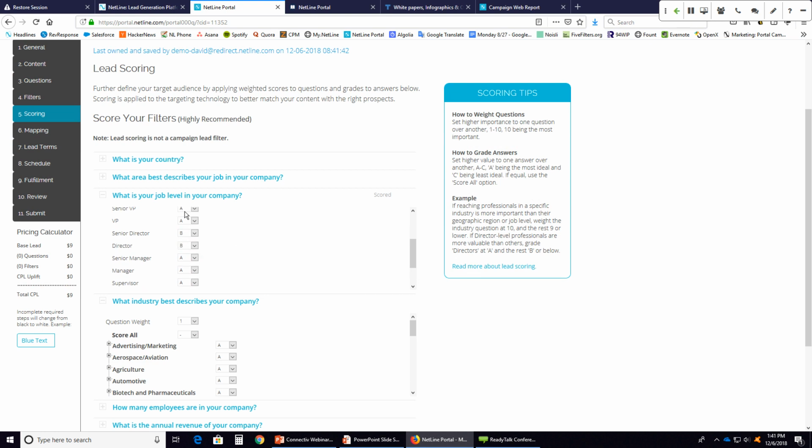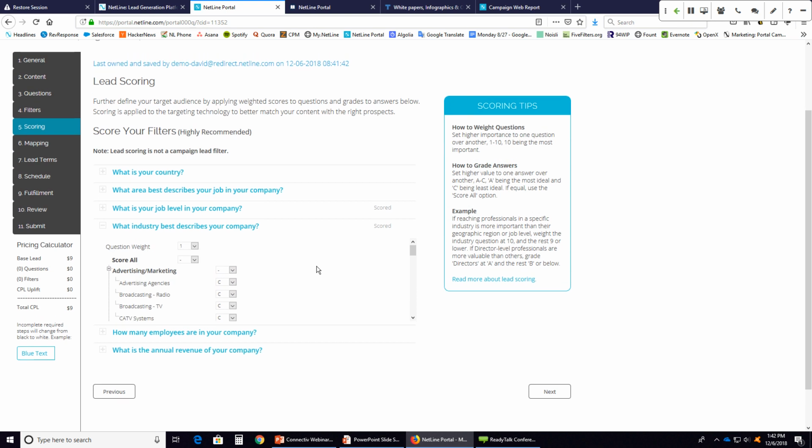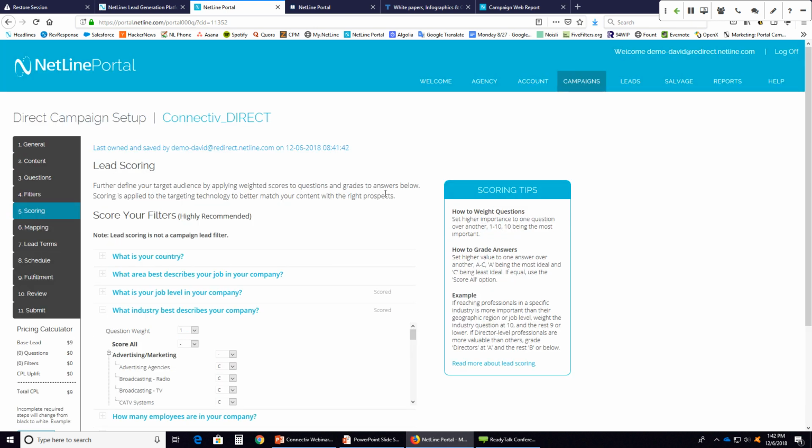Then you can go through the entire matrix of the campaign and say, perhaps the advertising and marketing industry is a C. But there's one segment within that industry that's huge for us, perhaps PR firms. I'm going to give those an A. The net of this is that at the end, individual leads get scored based upon what you decided was most important.